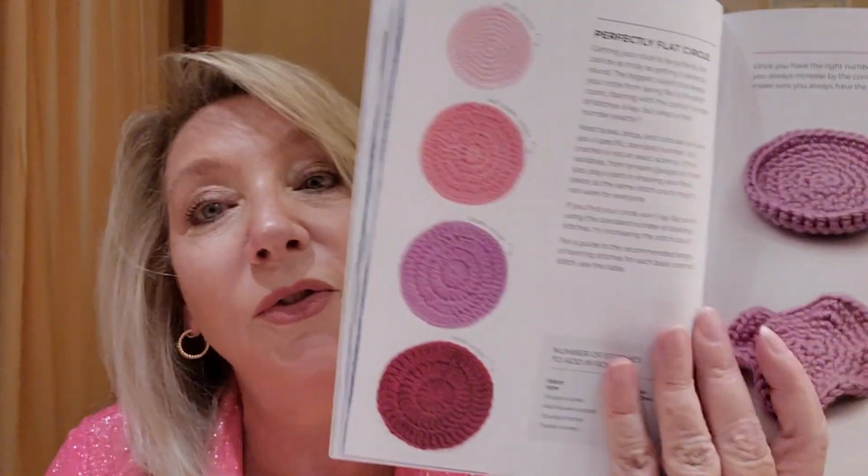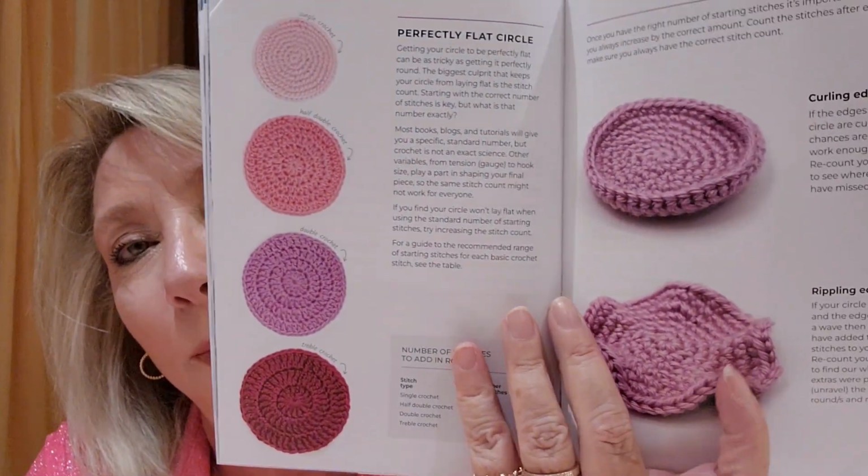How to make the perfect flat circle. How many of us have had this happen, or the one up on top where it's curling? I love this book. Love this book. And then it talks about how to seam things together, invisible seaming, changing colors. So much great information in this book. For a book that's like $15, $20, this is like a wealth of knowledge. I was so excited to get my hands on this book.